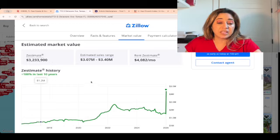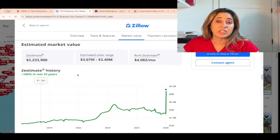So that's something to consider with this estimate. Redfin has its own thing as well, but they are algorithms and they don't understand this.